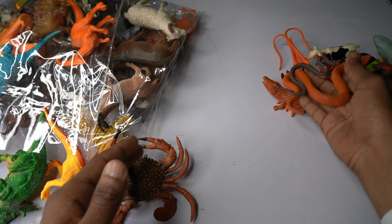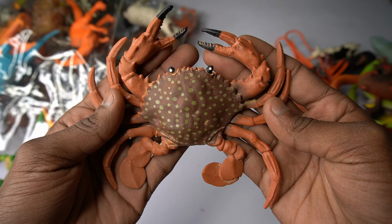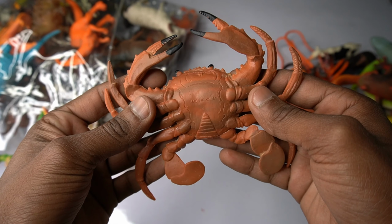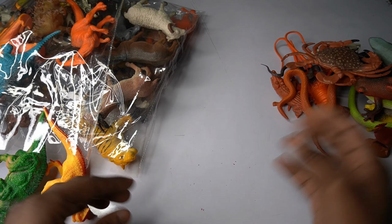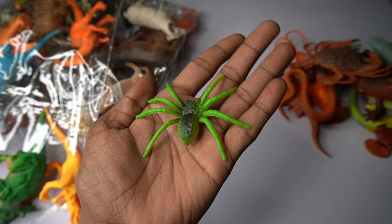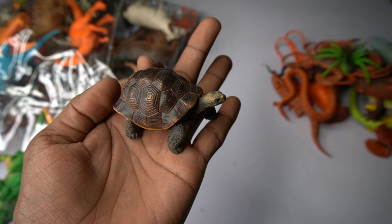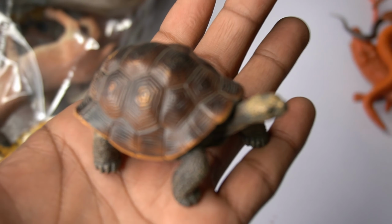So next figure, crab, wow, guys, look is beautiful, very nice design, crab, red crab figure design is wonderful, wow, amazing figure. So next figure, spider, wow, guys, little size spider design is beautiful, spider look is amazing. So next figure, wow, realistic tortoise, beautiful design, guys, amazing tortoise figure, beautiful tortoise.